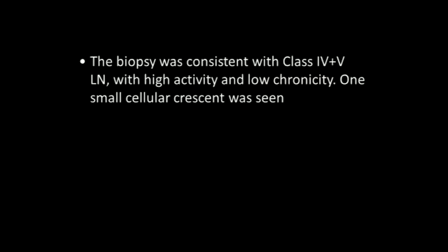I know what the textbooks say. They often say a gram, 2 grams. Nobody has a consensus on that. So let's continue with the case. The biopsy was consistent with class 4 plus class 5 lupus nephritis, high activity, low chronicity, and one tiny crescent was seen.